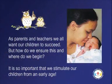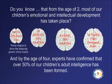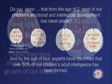As parents and teachers, we all want our children to succeed. But how do we ensure this, and where do we begin? It's so important that we stimulate our children from an early age. From the age of 2, most of our children's emotional and intellectual development has taken place, and by the age of 4, experts have confirmed that over 50% of our children's adult intelligence has already been formed.